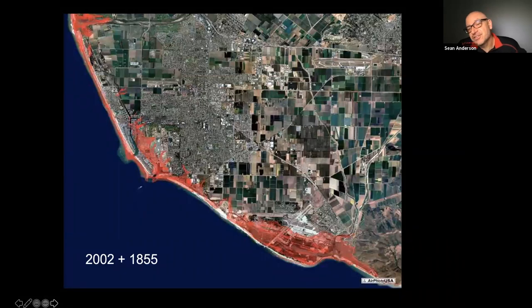And so what does that say? Check it out. The military base was full of wetland. And we see more or less a continuous red blob all the way up to the Santa Clara River estuary. So essentially contiguous wetland.